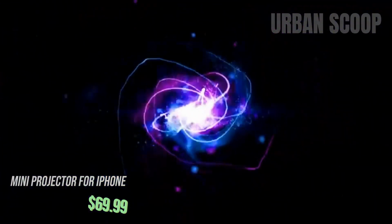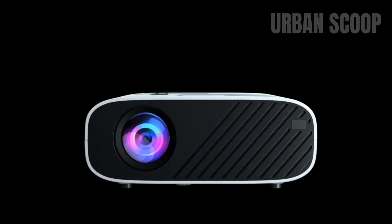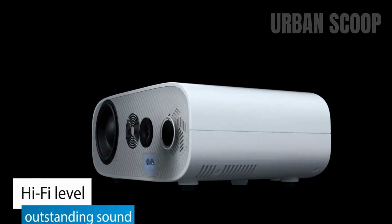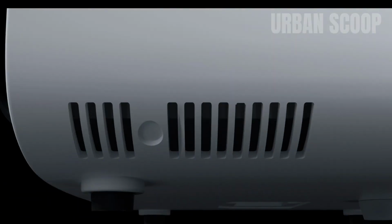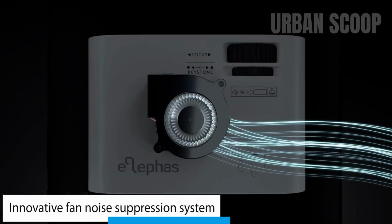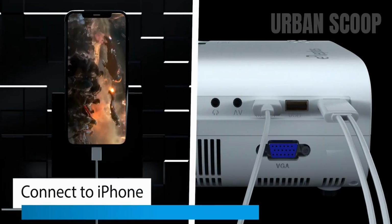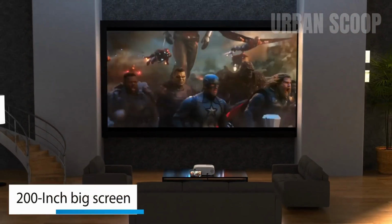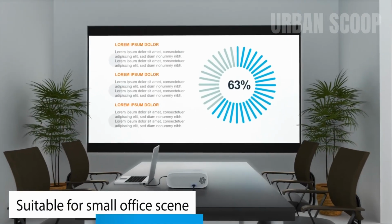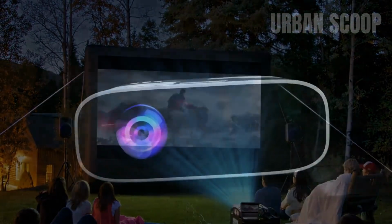Smallest HD projector. The Elephas Mini Projector is designed with 2024 new upgraded technology, comparable to the size of a smartphone. You can easily hold it in your hand. This HD projector is compatible with iOS, Android, and Windows. Projector with tripod. The portable projector includes a mini stand and supports a portable power station. Enjoy your leisure life anytime. It is very convenient to use the projector indoors or outdoors.